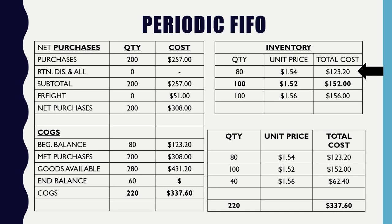Okay? But that's only 80 items. I need to get to 220. So in this case, I know I need to sell the next batch, which is, I'm going to eliminate the second batch for the full 100 items. Because in this case, I need to sell 220, and if I sell an additional 100, that only gives me a total of 180. So I need to get rid of this entire second batch, which I know I don't need to calculate because I know that whole entire batch is going to cost me $152.